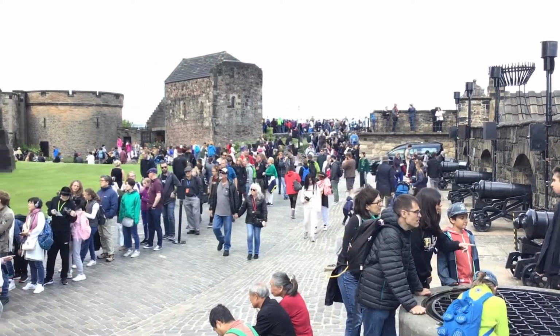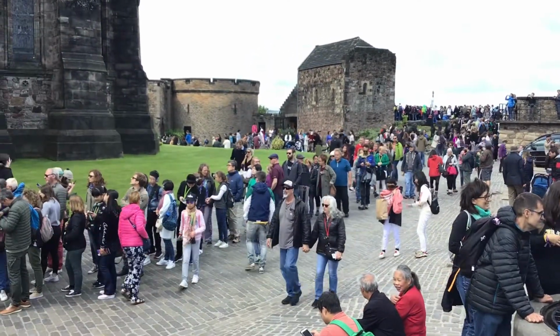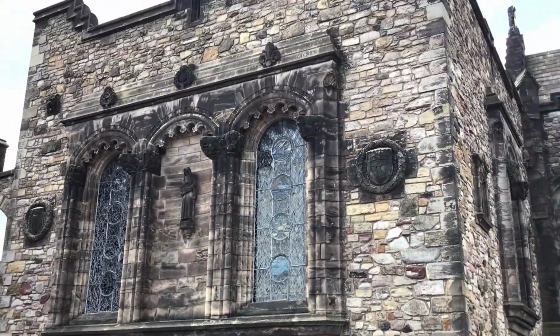Edinburgh Castle feels like the busiest place that we've been to so far. There's just people everywhere. It's not that big inside. This queue here is for the crown jewels. It's about 45 to 60 minutes long. I'm not sure if we're going to queue or not. We'll see when the girls get back.